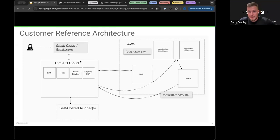They're making a push to GitLab Cloud. When that push happens, they're going to use CircleCI's cloud executors to build, lint, and test their applications. They're going to build a Docker image, and in their private AWS account, where they have a Vault instance and a Nexus instance running. We're connecting into a privately hosted Vault here in this demonstration, because customers don't want to use static secrets within their CI/CD environment. A lot of them want to bring their own dynamic secrets. So we're leveraging OIDC here to connect into that Vault instance.